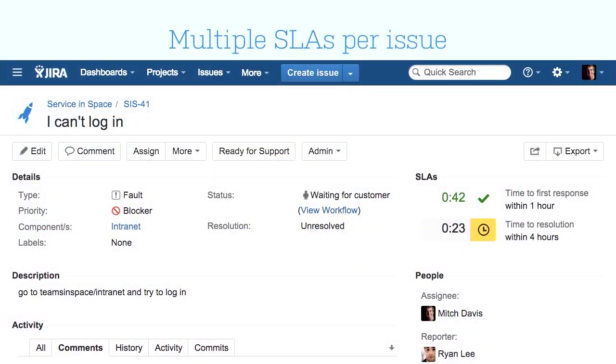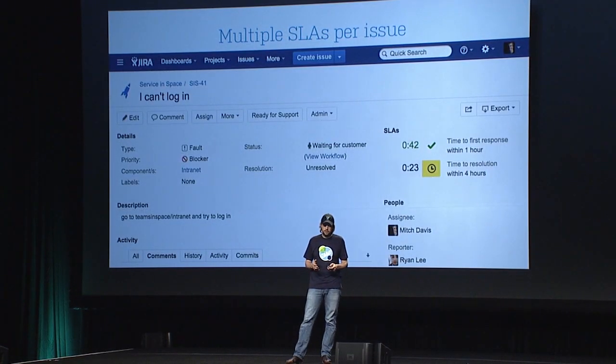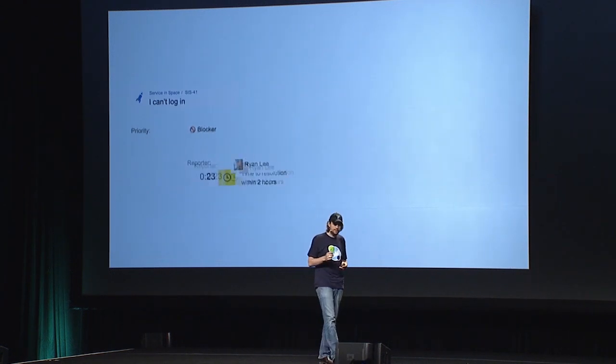Again, I said we've thought very deeply about the IT problem. It's why issues can't just have one SLA, they can have multiple SLAs. Why would you want multiple SLAs? Well, you often in IT want to track various different things about the service levels you're giving to the business. So in this case, very simply, classically, I have a time to first response, and I have a separate SLA for the overall response time of the issue, no matter how much time it's spent with me or with the customer. And for those multiple SLAs on the issue, each SLA can have its own time remaining, the amount of time allocated to that SLA.